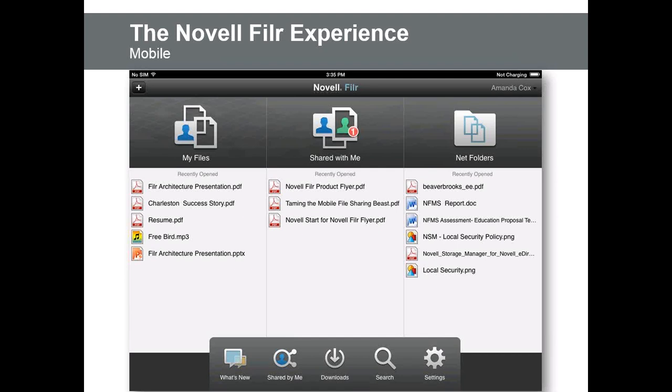And then another feature that Filr provides you is the full text searching capability. So if you enable this, Filr can full text search enable all of the files sitting on your file servers.